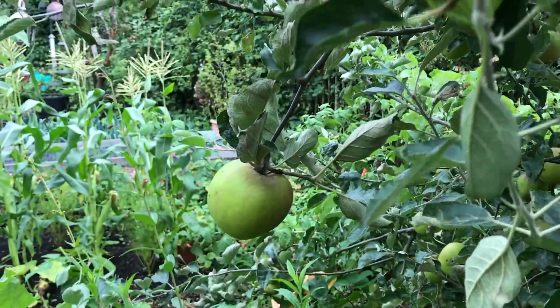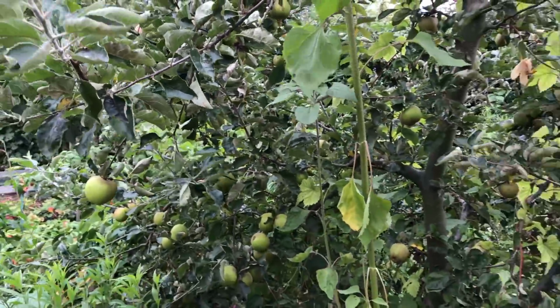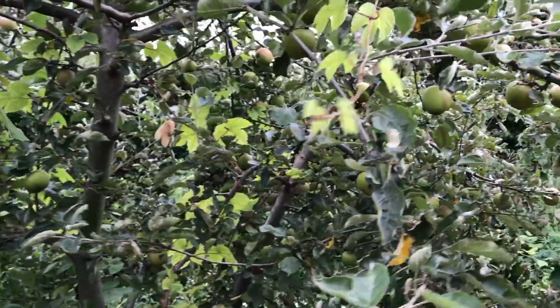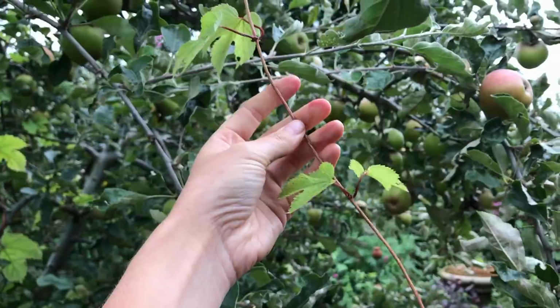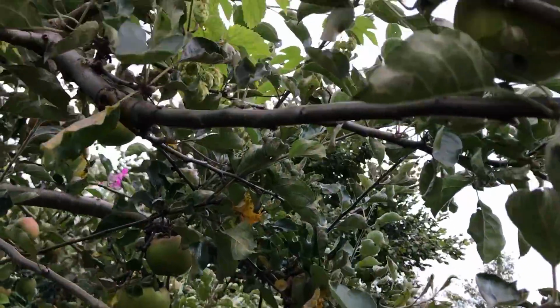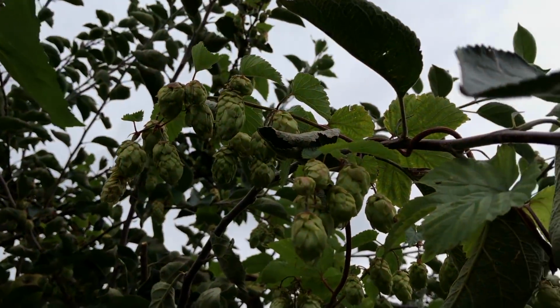I know my tree is usually ready around the middle of September, so I've got another week or two to wait really. But the hops is growing all through it. Now, I don't brew my own beer, I don't even drink beer, but it does look very pretty as a decoration around the home.